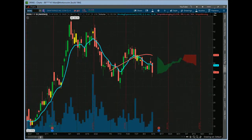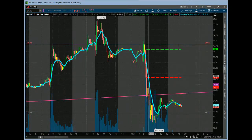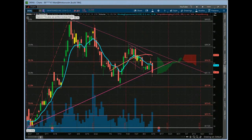DKNG. Yeah, bad news on the NCAA stuff today. I saw that at the gym this morning, and I was like, oh yeah, keep an eye on DKNG after that starts to hit the fan, and it gave initial downside moves. It's really responsive to those sporting events, right?